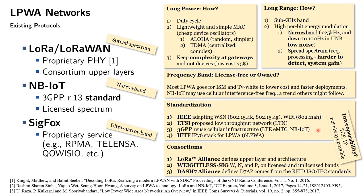And we see that IEEE is there, trying to adapt their wireless sensor network protocols and Wi-Fi protocols so that they can meet this low power wide area by increasing duty cycle and so on. And we see also the Europeans doing the same for some proposals on their side. 3GPP, we already mentioned for NB-IoT, but they also have another specification specific for LTE.